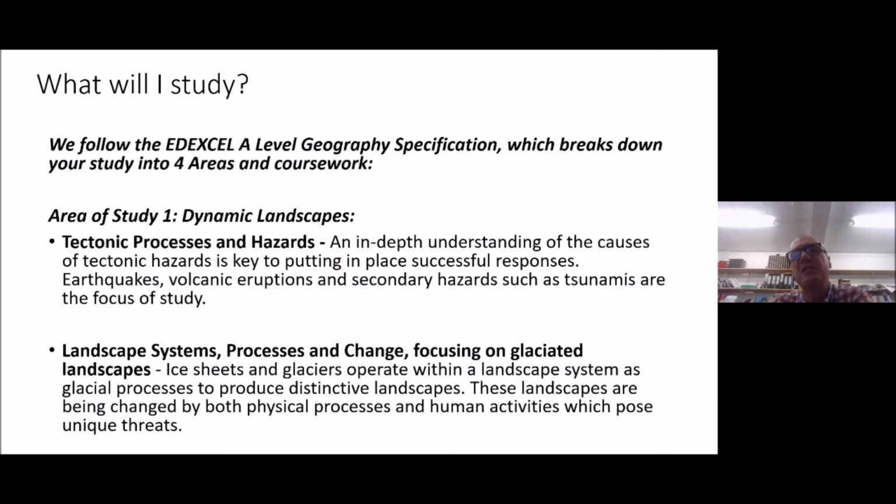We chose not to do coasts because we think you've done quite a lot of coasts, and we want to introduce you to a whole new way of creating spectacular landscapes through glaciation. So that's probably a change from your GCSE. So area of study 1, all about physical geography.